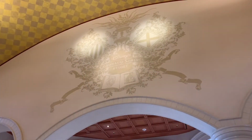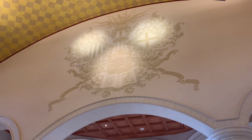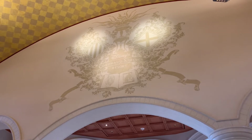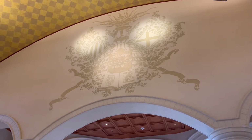Now, where we currently are sitting, this is where concierge used to be for the old main lobby here at Coronado Springs. It is so cool that we're in an area that normally guests do not get to experience or get to come behind the desk. Now, as you can see, the Coronado Springs crest, there is a hidden Mickey in the lights itself. How great is that? One of the hidden Mickeys that was in the old main lobby is right there. You can just make it out with all the lights that are shining on it.